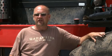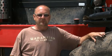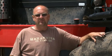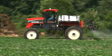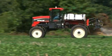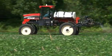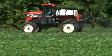When I do come to the point of trading again, I'm sure it will be another Apache, and I will probably look at increasing some of the technology that I have in the cab. Certainly look at AccuBoom and try not to overlap and waste chemical, and just do a better job of what you're doing when you're out there. Probably tie in the GPS system better, an improved system over what I'm currently running.